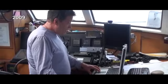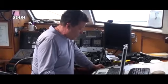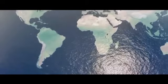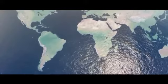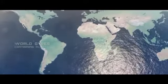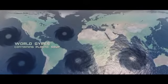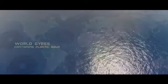So the point is that this is a worldwide phenomenon. The oceans are all connected. There's truly only one world ocean, and everywhere in it we're seeing this same phenomenon, an accumulation of our plastic trash.